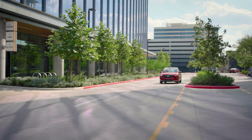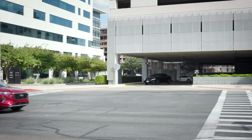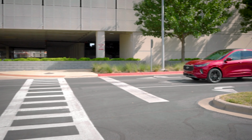Ford reworked its popular Escape compact crossover for the 2023 model year by giving it some style upgrades and better interior tech. Not much has changed here in 2025, as it's still a smart choice in the compact crossover segment. So if you're shopping for a 2025 Ford Escape, let's take a walk through the lineup and find out which one is the right one for you.